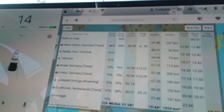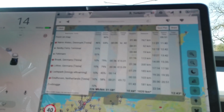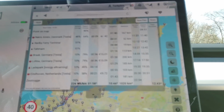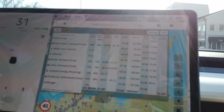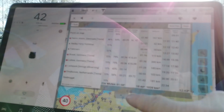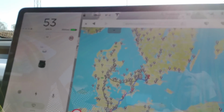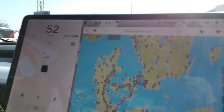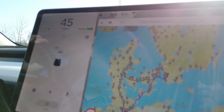All right, so we're leaving southern Sweden and we're trying to decide whether we should take the ferry or whether we should drive the longer route. Now, A Better Route Planner is saying that it would be slightly faster to take the ferry, but on the other hand, if we don't take the ferry, we can show you a lot more chargers. So I think we're going to go the other route. It's only a very small difference in time. So we're going to go the longer route and we're going to show you a lot more charging.